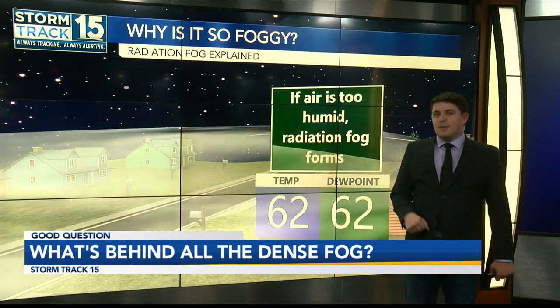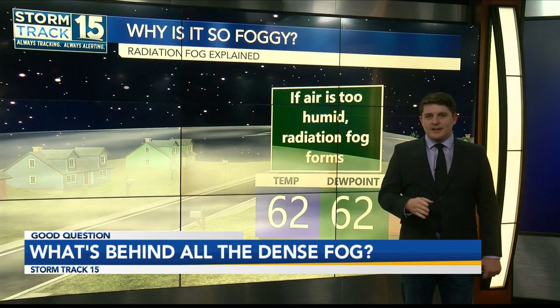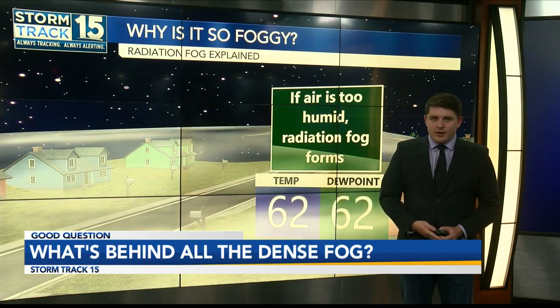And this is what's been happening the past few days and is likely to continue going into the beginning half of the weekend. But as we enter the new week, winds will increase, and that means that we won't be seeing much in the way of any more fog.